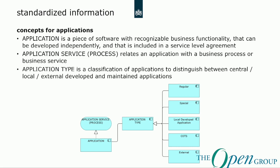We also have it on the application layer. For example, this one, an application, it's just a blue box, but we say an application should support a business process, but it can also, for instance, be of a certain type. We have centrally developed applications, but we also have locally developed applications. We also have commercial off-the-shelf applications, and sometimes we have different requirements or characteristics of those applications, so it made sense for us to be able to distinguish different types of applications.